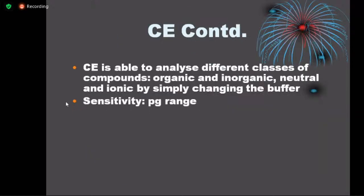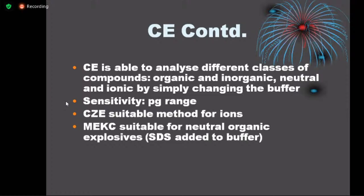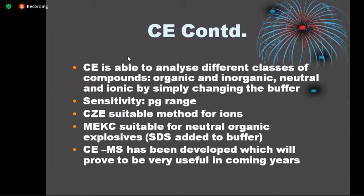CE is able to analyze different classes of compounds, organic and inorganic, neutral and ionic, by simply changing the buffer. Sensitivity is in the picogram range. Capillary zone electrophoresis is a suitable method for ions, and the other method is suitable for neutral compounds. There are two methods, as given. Now the latest is CE coupled with mass spectrometry. CE-MS has been developed, which will prove to be very useful in the coming years.